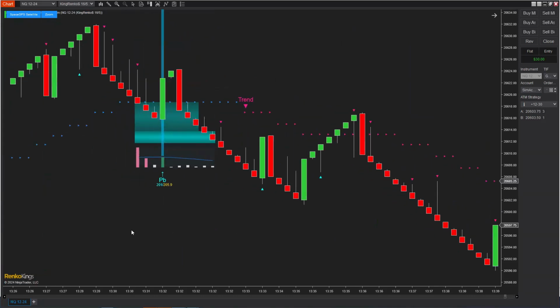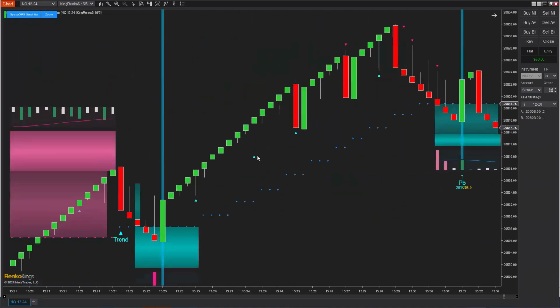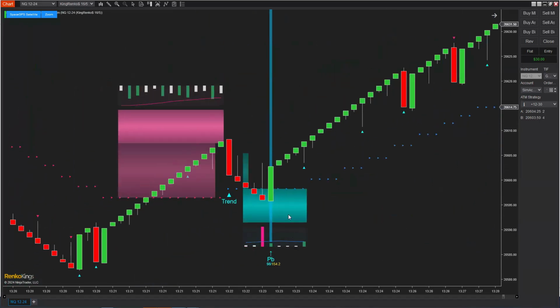Not much here. How about the momentums here? The momentum is also pretty good. These are the momentum bars, the signals. Momentum signals are pretty good with the King Renko. These are the momentum long. You see these? These are all momentum long. There is the pullback. You know what? I stand corrected. I think it's okay on a King Renko.